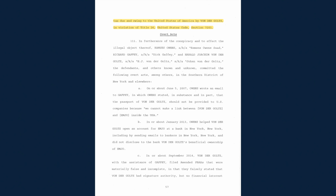A. On or about June 5, 2007, Owens wrote an email to Gaffey, in which Owens stated, in substance and in part, that the passport of Vondergoltz should not be provided to US companies because we cannot make a link between Vondergoltz and MJO inside the USA. B. On or about January 2013, Owens helped Vondergoltz open an account for MJO at a bank in New York, New York, including by sending emails to bankers in New York, New York, and did not disclose to the bank Vondergoltz's beneficial ownership of MJO.